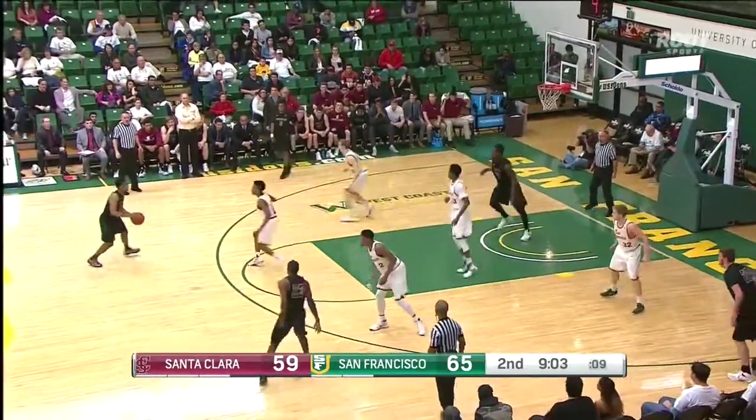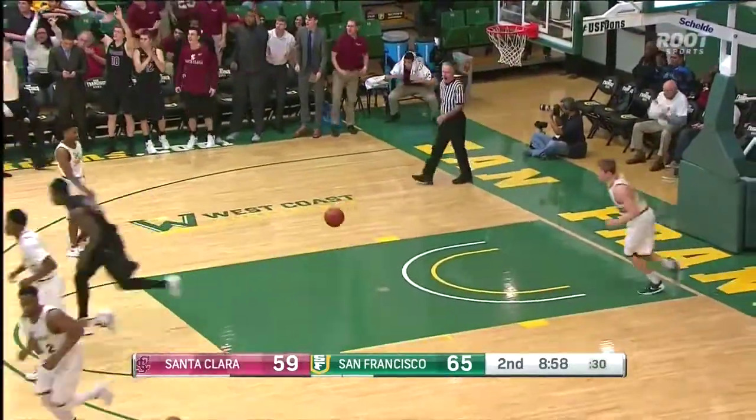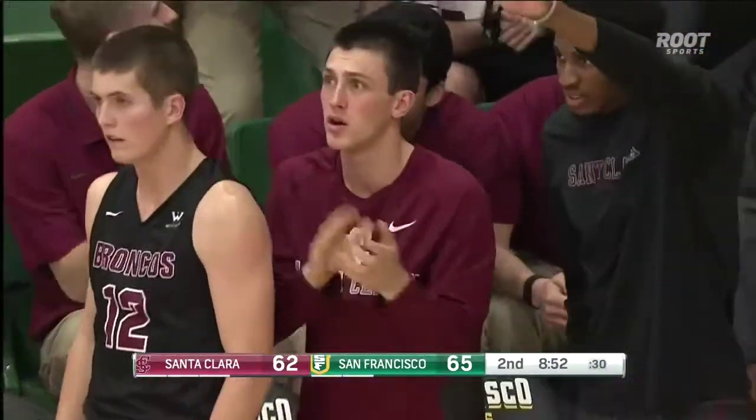Well, look, they got 2 guys. That's the way to play Brownridge. You got to have 2 guys on. How about that? A.J. Fagan with the 3. And this is now a 3-point lead. So what a run by Santa Clara.